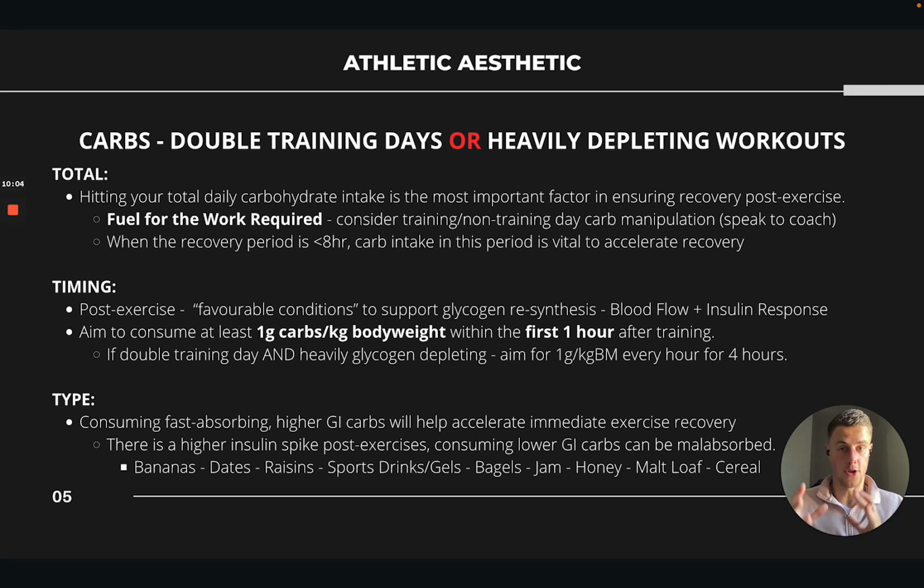If you're on a double training day and you're completing one of the training sessions which is heavily depleting, for example, say in the morning you ran a half marathon which took you 2 hours, you'll be heavily depleted from that. Probably all of your muscle glycogen stores will be depleted. And then we're training, for example, upper body or lower body in the evening. We want to go with that same protocol of 1 gram per kilogram of body mass within the first hour, and then we probably want to be consuming that exact same amount every hour for the first 4 hours after training. This will really help speed up recovery and make sure you're going into that later session much more recovered and much more full of carbohydrates. That being, at least one of the training sessions is really heavily depleting.